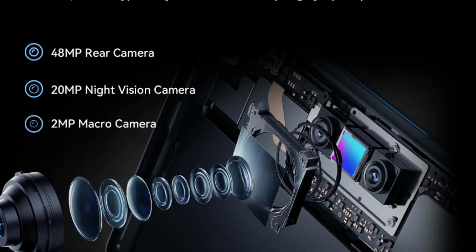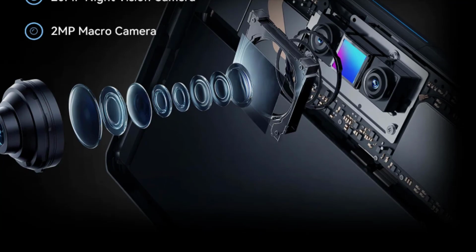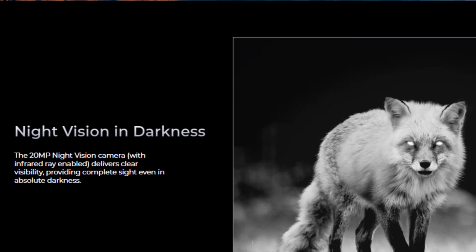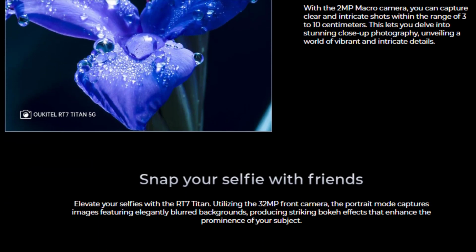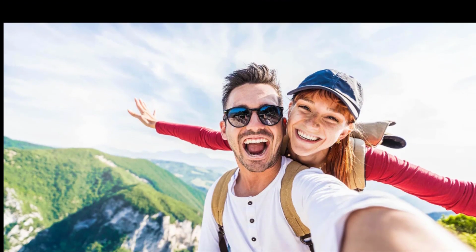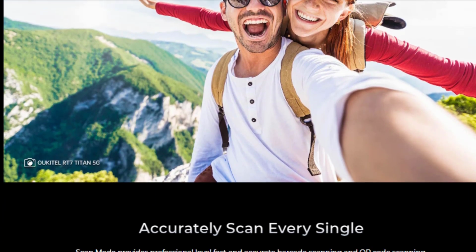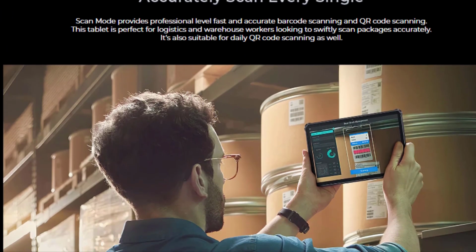It has a 79.4-degree wide angle autofocus 48 megapixel main camera, a 20 megapixel night vision camera, and a 2 megapixel macro camera. Triple camera action, all powered by advanced AI, made for capturing all your picture perfect moments, and also a 32 megapixel front camera for better selfies.